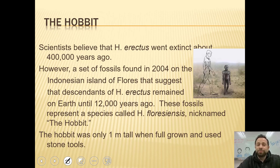Okay, so scientists believe that Homo erectus actually went extinct about 400,000 years ago. But there is a set of fossils that was found in 2004 that showed that Homo erectus actually remained on Earth until about 12,000 years ago. So there's a huge discrepancy right there.